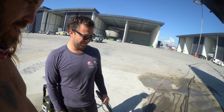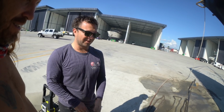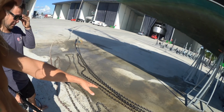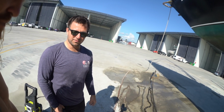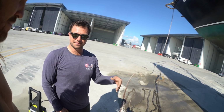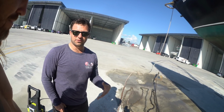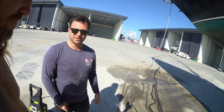So, just getting the chain nice and ready to put some markings on it. So right now you're power spraying it, cleaning it first, yeah? Yep. And then why do we mark it? We mark it just to know the different depths. So we make a mark every 10 meters. That way, whenever we drop anchor, we have a good idea of what the depth is. So that's what we're up to.